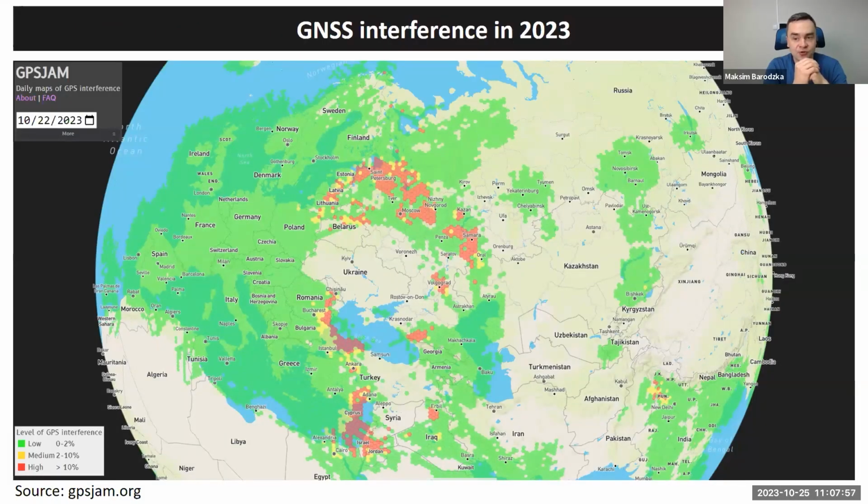This is a screenshot from a gpsjam.org website. And this is an analysis of data coming from aircraft tracking system called ADS-B. These red dots show locations where aircraft experienced difficulties in receiving GNSS signals. As you probably realize, all we see here is interference powerful enough to block GNSS signal reception at high altitude. This is even more interesting if we take into account that the aircraft body itself has a good screening feature. So here we see only really powerful interference.